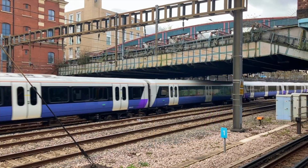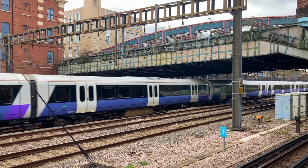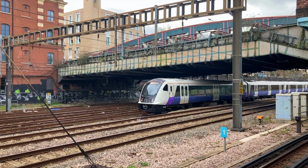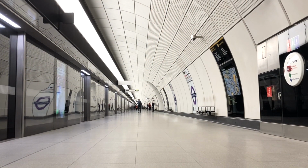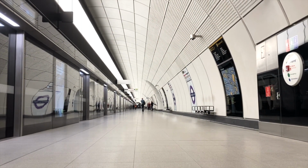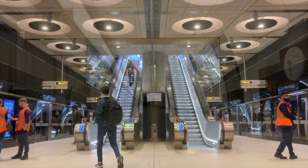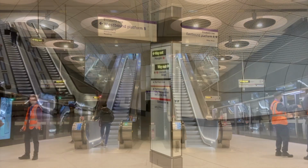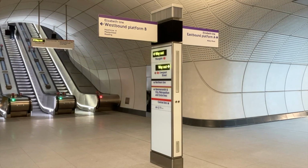Branches over existing track towards Reading in the west and Shenfield in the east have been running for several years under the guise of TfL Rail. And the core section, which opened between Paddington and Abbey Wood on the 24th of May 2022, is the final piece of the puzzle, although you will have to wait until the autumn if you want to travel the entire length without changing trains at Paddington or Liverpool Street.